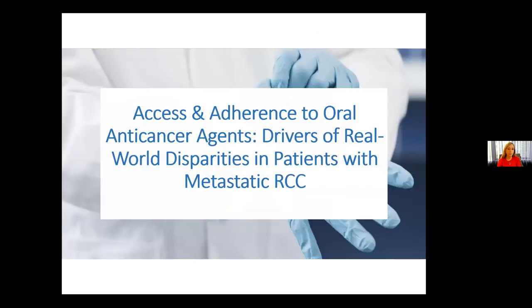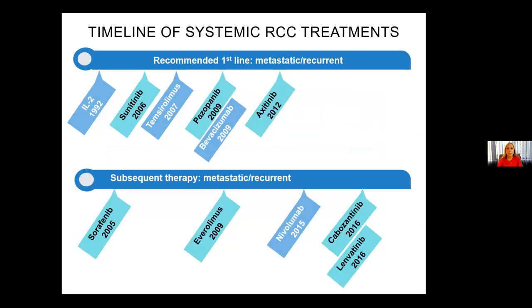So I'm going to move on to my next example, which is from my current NCI-funded R01, where we are examining access and adherence to oral anti-cancer agents and drivers of real-world disparities in patients with metastatic renal cell carcinoma. As is the case in many cancers, the number of available therapies for kidney cancers has expanded dramatically over the past decade and a half. And interestingly, of the 10 therapies approved between 2005 and 2016, 7 of them were oral agents. And we can use real-world data to look at issues pertaining to patients' ability to access and then stay adherent to these potentially life-saving drugs.